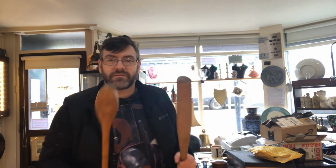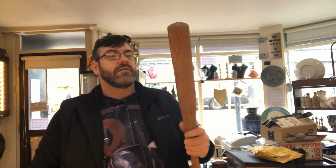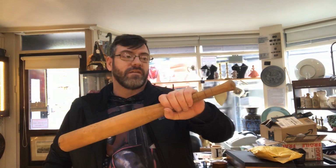And a couple of bats. Well, that I think is a rounders bat. It's too small for a baseball bat, I think. I think it's a rounders, but either way, it was £1. Now I know I got to be careful who I sell that one to in the shop.